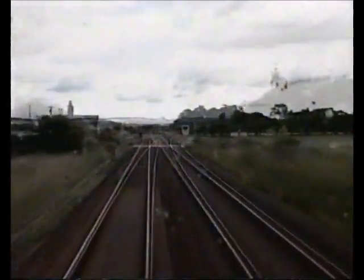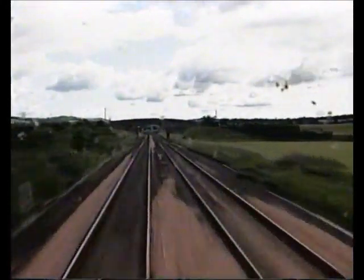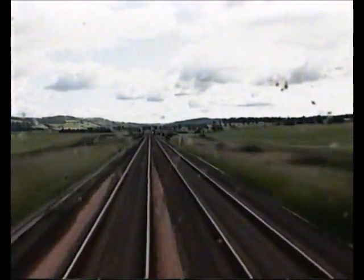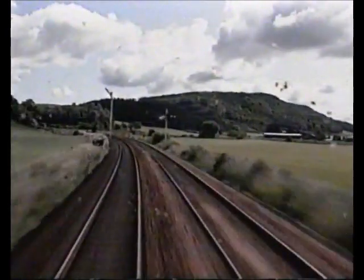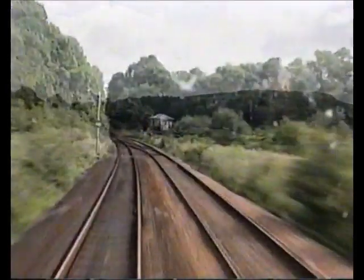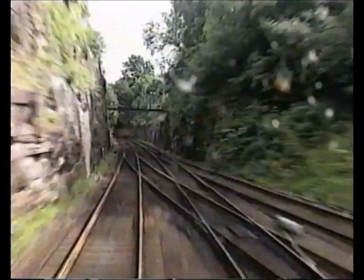A bridge was washed away at Fort Eviot in the winter. The white walls mark the new span. So half the bridge went, or half the bridge was renewed. It's quite busy, isn't it, these days? At Hilton Junction to the south of Perth, the line from Edinburgh and Ladybank joins us just before we plunge into Moncrief Tunnel.